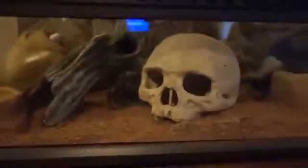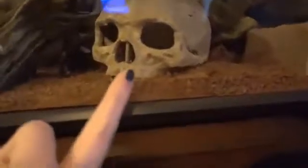Then we have these fun little climbing things and his skull, which is too big to fit inside of now, but I like how it looks. We have a log at the back here that he can go fully inside of, which serves as another warm hide. And he has this tree, which he does sometimes climb on, but ball pythons aren't climbing snakes. They like to be on the ground.